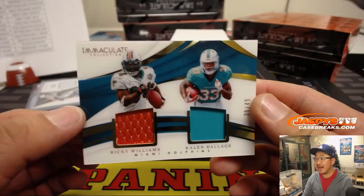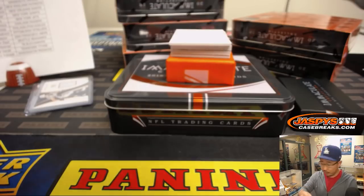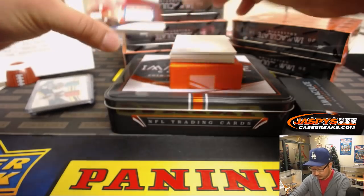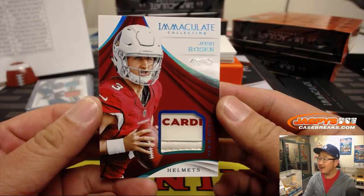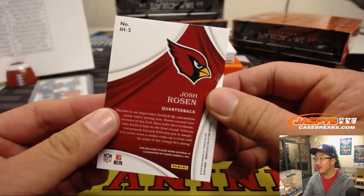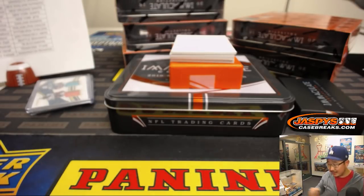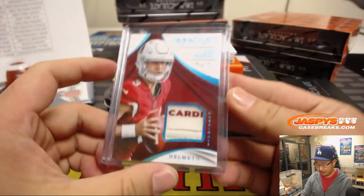We've got Ricky Williams, Kalen Ballage, two-color dual relic, 39 out of 49. Dolphins. That's a pretty cool one. Chris Parent with the Dolphins. Now, we need to find him ink on that, too, Robert Rohr. And a one-of-one Josh Rosen helmet piece. Wow. Is this going to fit in a 180? It may not. Might have to go into a slider box. No, it does go into the 180. There you go. Wow.